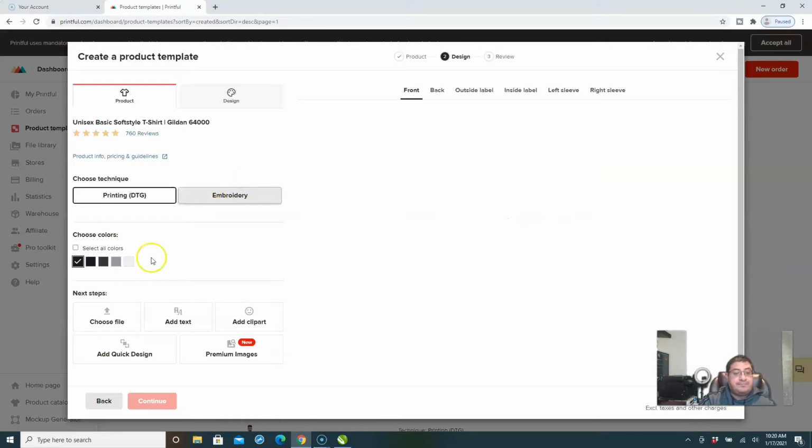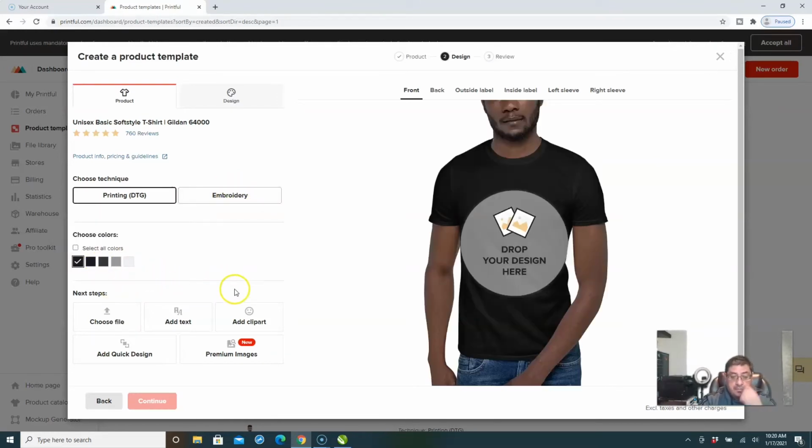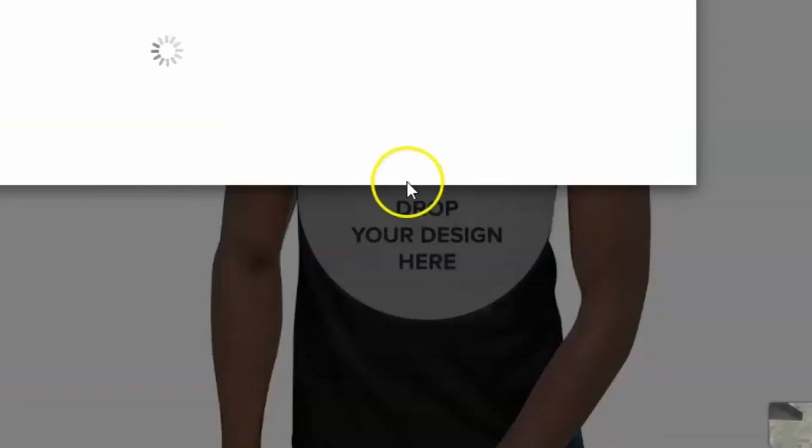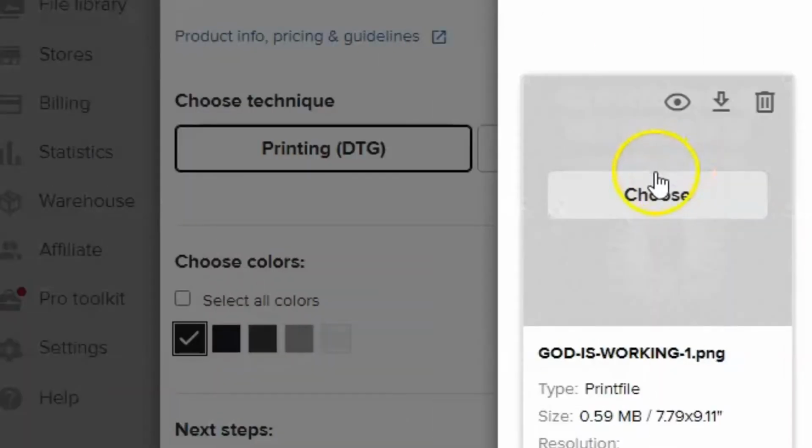64000, sorry. All right, we're going to use black. And then it's very simple, it tells you to drop your design here. Once it's uploaded, you can go ahead and put your design.